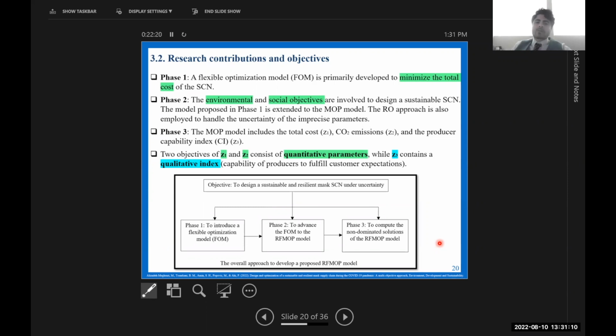And in the third phase, we had three objectives. Then we considered the sensitivity analysis on these three objectives, and we investigated the impact of each objective on the other objectives. The first one was the total cost. The second one was the CO2 emission. They include quantitative parameters. But the third objective includes the capability index of the producer. It includes a qualitative parameter or index.